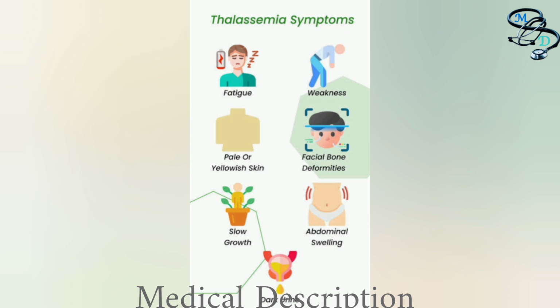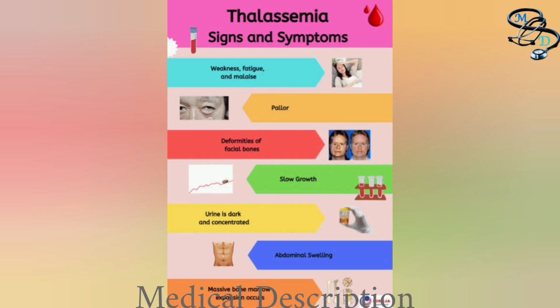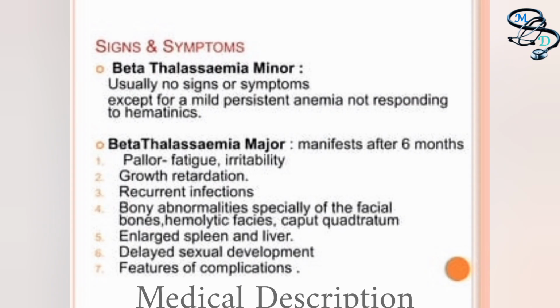And preparing for your appointment. People with moderate to severe forms of thalassemia are usually diagnosed within the first 2 years of life. If you have noticed some of the signs and symptoms of thalassemia in your infant or child, see your family doctor or pediatrician. You may then be referred to a doctor who specializes in blood disorders, or a hematologist. Here is some information to help you get ready for your appointment.